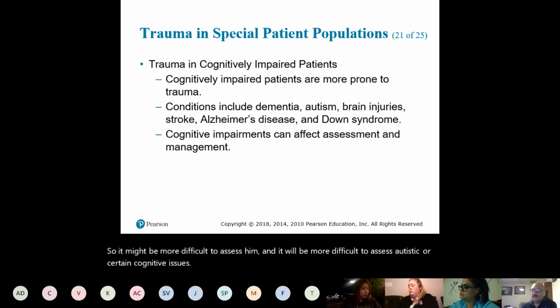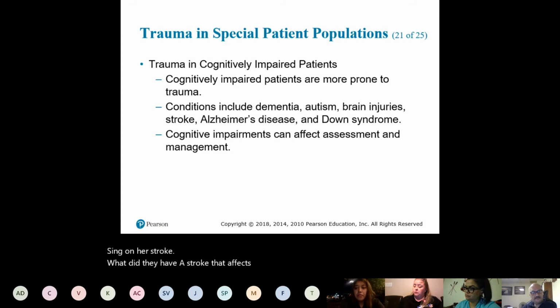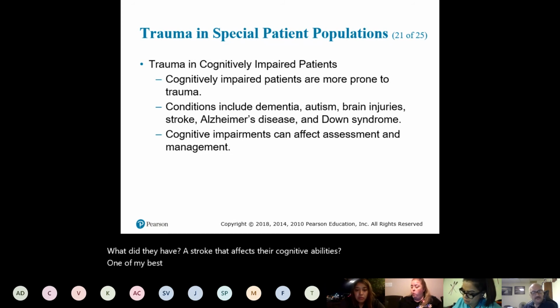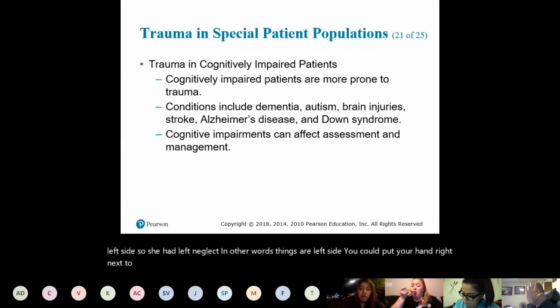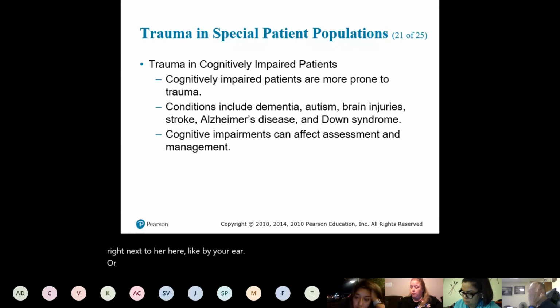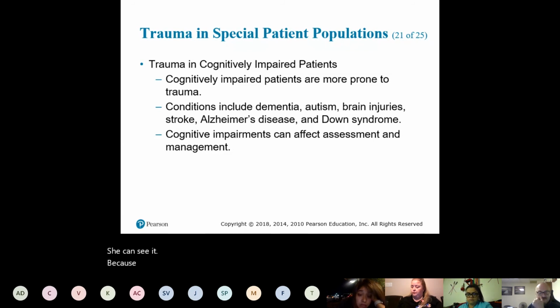Here's something else. Seeing on here, stroke. What if they have a stroke that affects their cognitive abilities? One of my best friends had a stroke, and she ended up having what they call left neglect on her left side. In other words, you could put your hand right next to her ear, and she didn't know you had your hand out. Even if you had it in front of her, she couldn't see it because her brain didn't process the left side.